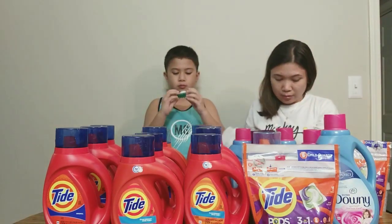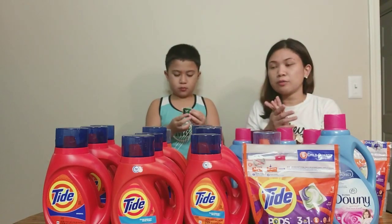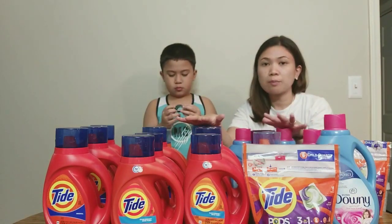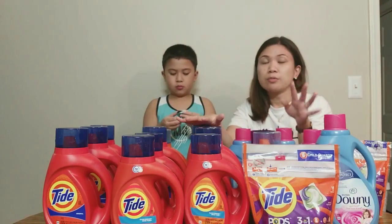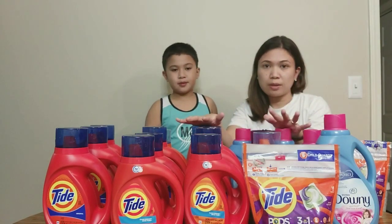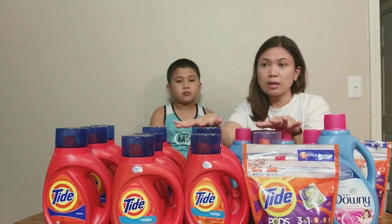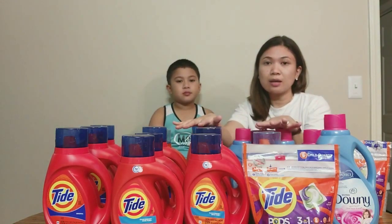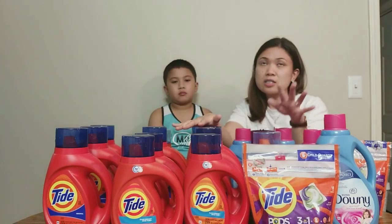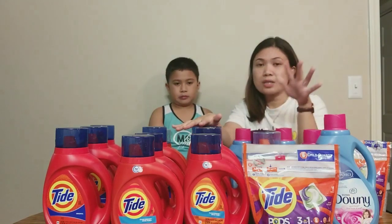So, guys, in brief, to make it short, the use of coupons really helps your budget. It can save up to 70%, and then it's really amazing because you know this is only worth less than $40, but the total that I saved from this purchase is at least, I think, more than $100. So nakasave ako ng $100 for all of these products.